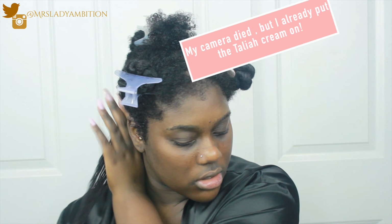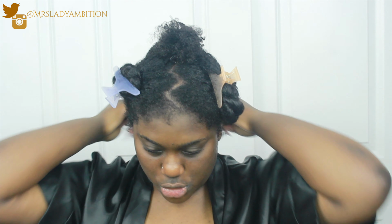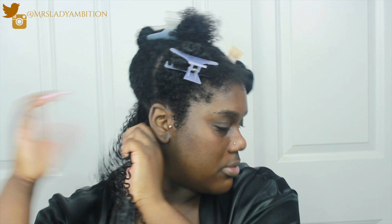Now that that's on, I'm going to slightly wet it just a little bit to give the gel something to stick to. And then I'm going to apply my lemongrass Hold It gel. Make sure I get to my roots. And I literally just smooth it in.